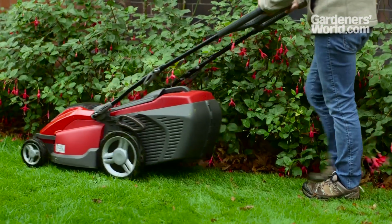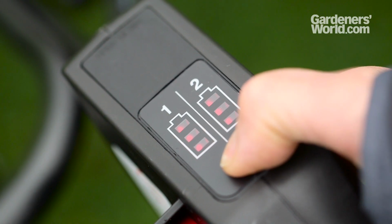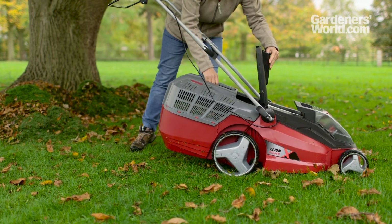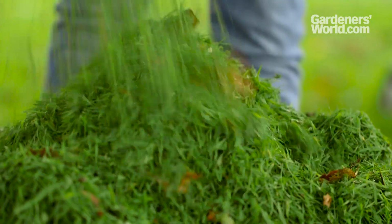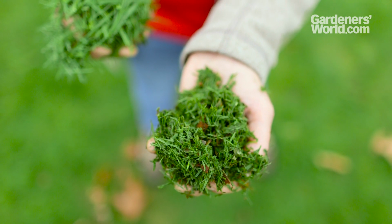Some models have an eco power save mode, and on some premium models you can use 2 batteries in tandem, allowing you to mow for longer. Another consideration is what to do with the grass clippings. Will you collect them up for disposal, or discharge them whole onto the lawn? Or will you use a mulching function to shred them so they quickly rot down to help fertilise the grass?